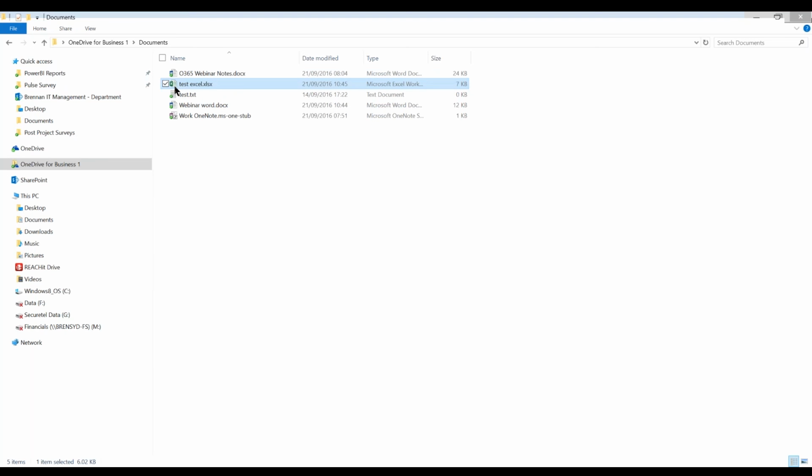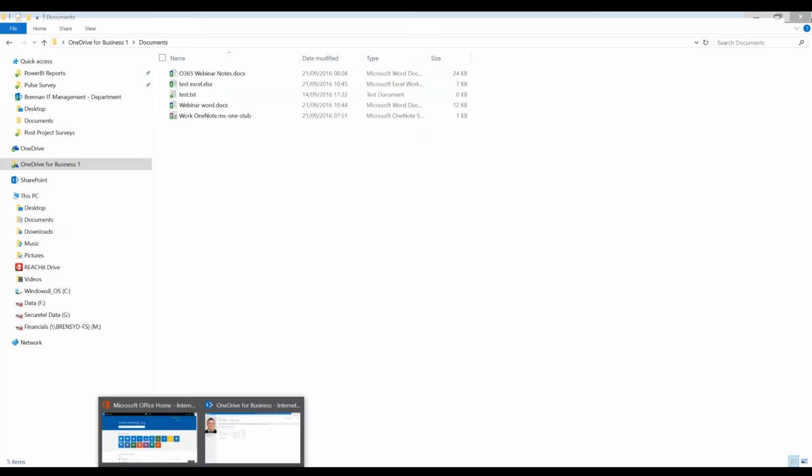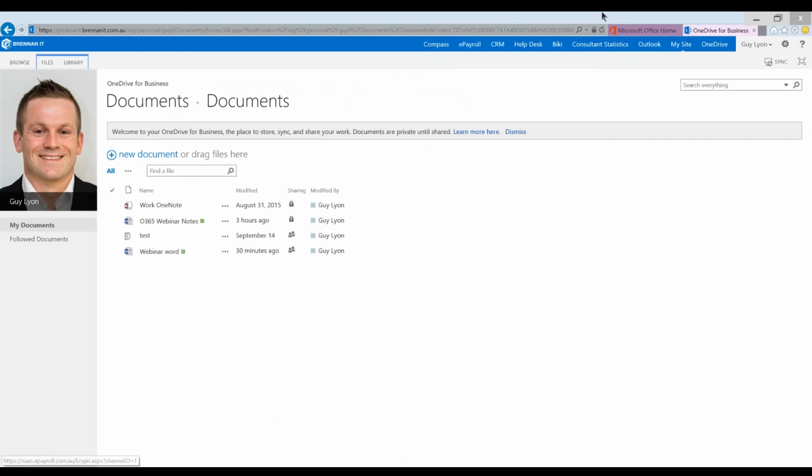Okay, I can very easily add a new document here. So I'm just going to say, let's do a new Excel. I'll just call it test Excel. And just watch the diagram here. You'll see that it has a little sync button. It's trying to sync. And then it's got the green tick. And that means it's now uploaded.